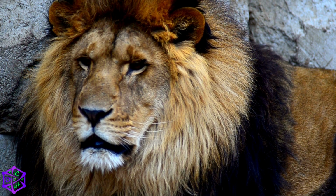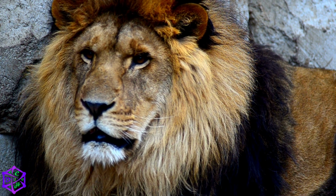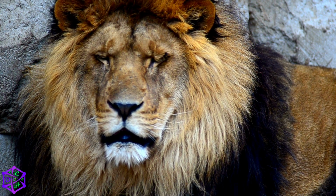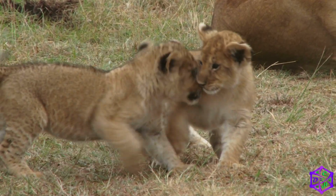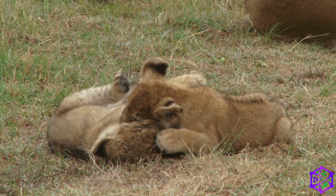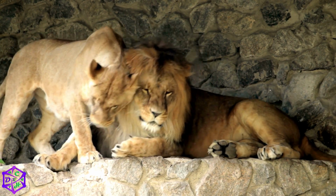The Asiatic lion is a slightly smaller subspecies than the African lion and is found only in a single population in India's Gir Forest National Park. The Asiatic lion has a distinct appearance compared to its African counterparts, with a smaller mane and a fold of skin along the belly that is unique to this subspecies. Like African lions, Asiatic lions are also apex predators that hunt a variety of prey. However, due to their limited geographic range and small population size, Asiatic lions are considered endangered and face many threats, including habitat loss and poaching.